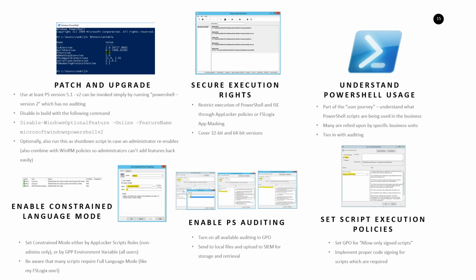There's a command up there that you can use to disable the inbuilt version of PowerShell on the VDAs and your infrastructure servers. You can optionally also run that as a shutdown script. So that means every time you reboot or shut down the machine, it gets disabled for you.